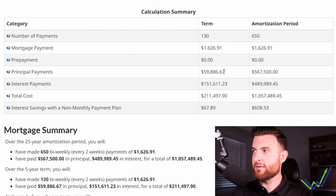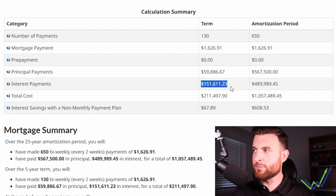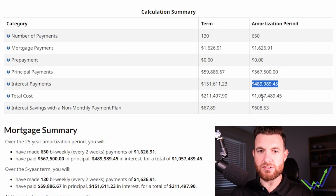So over the 5-year span, we're going to pay about 60,000 off in the principal, but we're going to pay about 151,000 in interest. Okay, that is something that was the alarming part to me. And if we extrapolate this data out to the full mortgage period, you're going to pay almost $490,000 on this mortgage in interest alone.